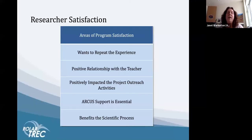From the data we've gathered over the years, and we've been doing this since 2004, and since 2007 it's been Arctic and Antarctic, we've had program satisfaction. Obviously, a few of you in your group are repeating the experience, so that's good. You've indicated a positive relationship with your teacher, and that you were positively impacted by the outreach they did. You viewed that the Janet, Judy, Sarah, Ronnie, Zeb system worked really well for you, was essential to your experience, and that there was a benefit to the scientific process.